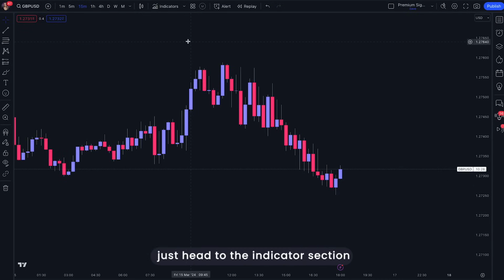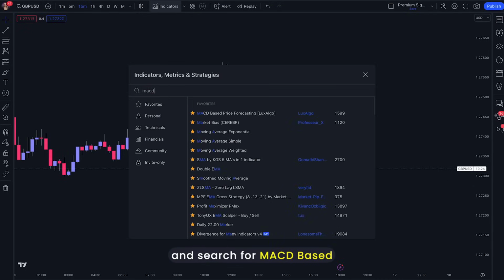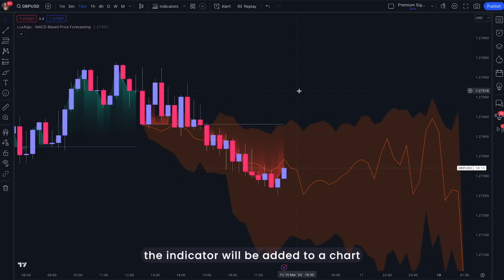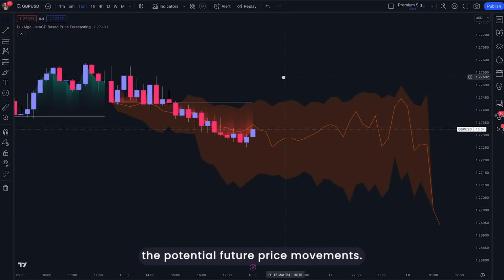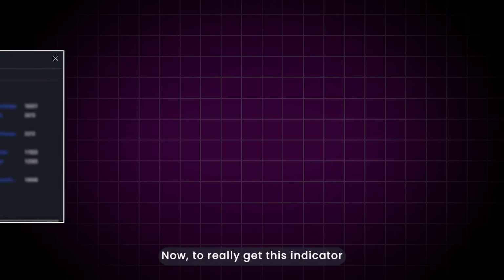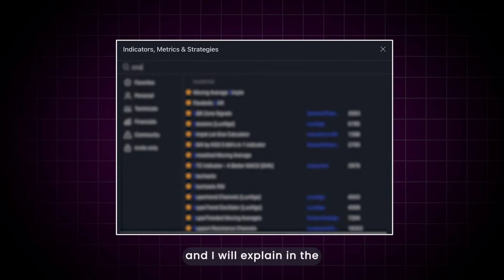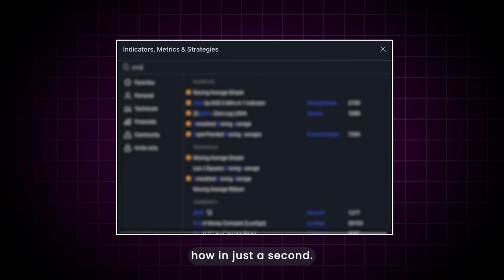So once you're in, just head to the indicator section and search for MACD based price forecasting by LuxAlgo and click on that. Once you do this, the indicator will be added to a chart and you will see this shaded area that starts to form, basically showing you the potential future price movements. Now, to really get this indicator to work wonders, we have to mix it up with another tool, and I will explain how in just a second.